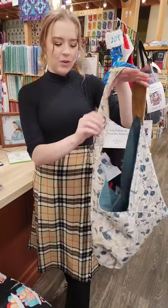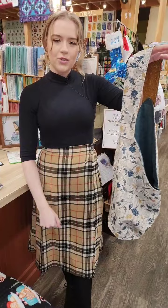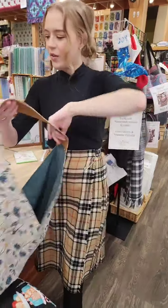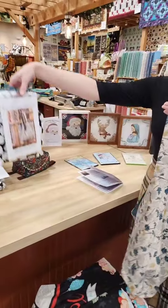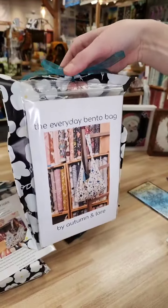So this one is very exciting, and we used a canvas on the outside of the bag, so it's got a little more structure to it as well. You can come get the kit for this one. We'll have it up front where we usually have the bag of the months.